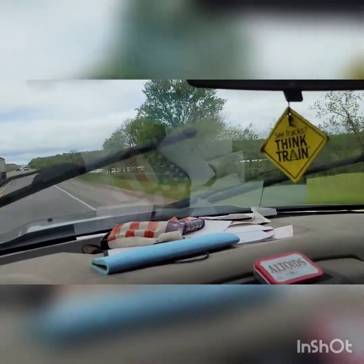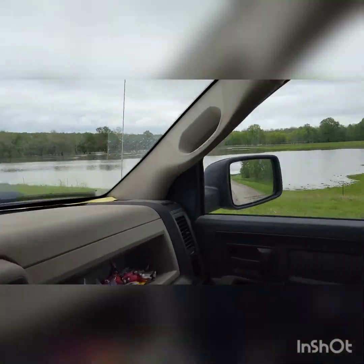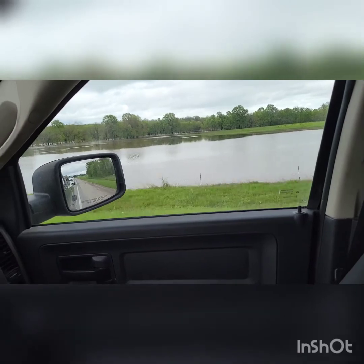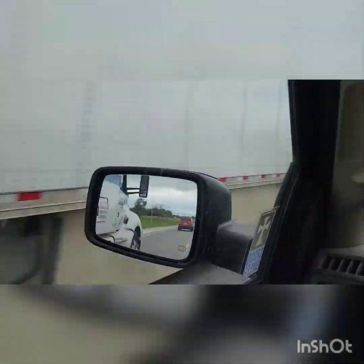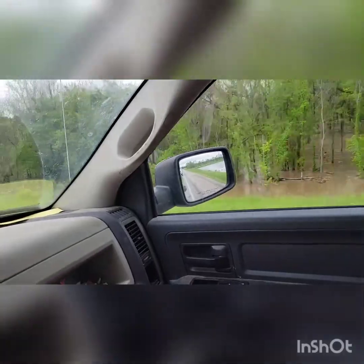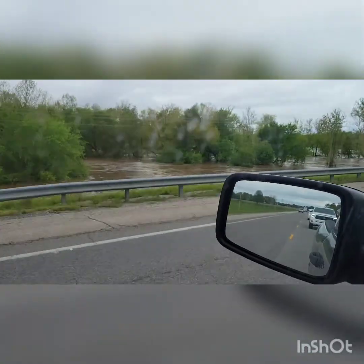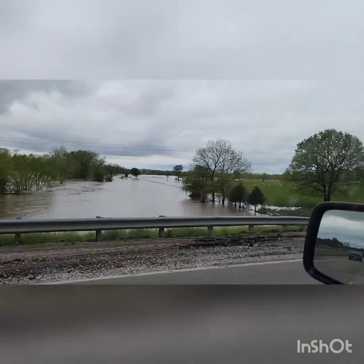Should be able to see it real good about now. So that's usually a dry pasture, way up here, and you can see over here the same thing. I mean, it's flooded in the timber, flooded out through there. And this little river don't ever get up like that. See, way back through there, it looks like a big lake.